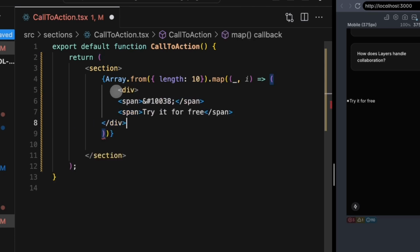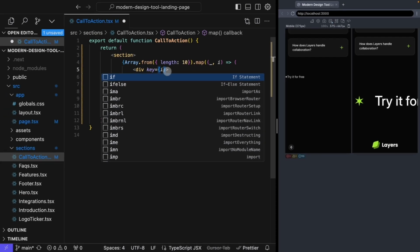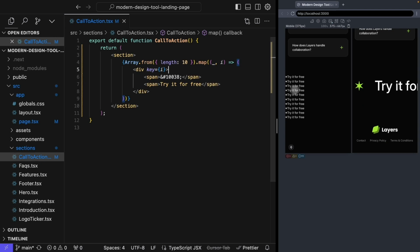So I'm just going to bring this up to here. The only difference is this JSX is going to have a key, and the easiest key is going to be that index. So I'm just going to say the key is equal to the index that we're passing in. After we do that and save it, we should see a bunch of words here, which means we just need to go ahead and make sure that all of these different try it for free call to actions are aligned left to right instead of top to bottom.